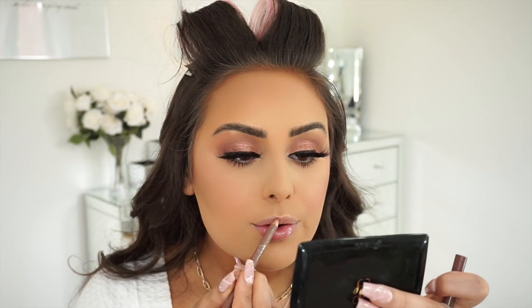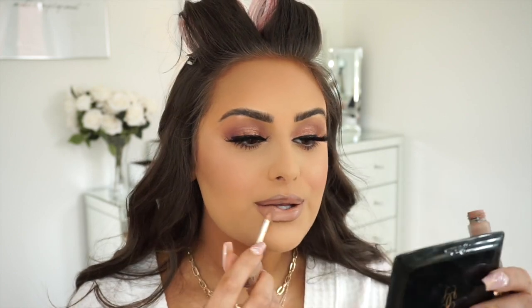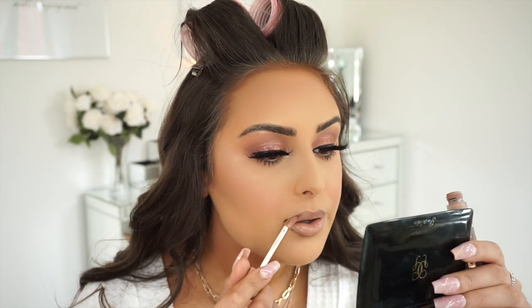And then I'm going to use, of course, my signature Cappuccino lip liner from Rimmel. Line my lips. And then I'm going to use the L'Oreal Ultra Matte Liquid Lipstick in the shade Sweet Tooth. This is a very nudie nude, but when you mix it with the Cappuccino lip liner, it's really nice. On its own, this product is so matte, so I wouldn't use it on its own.